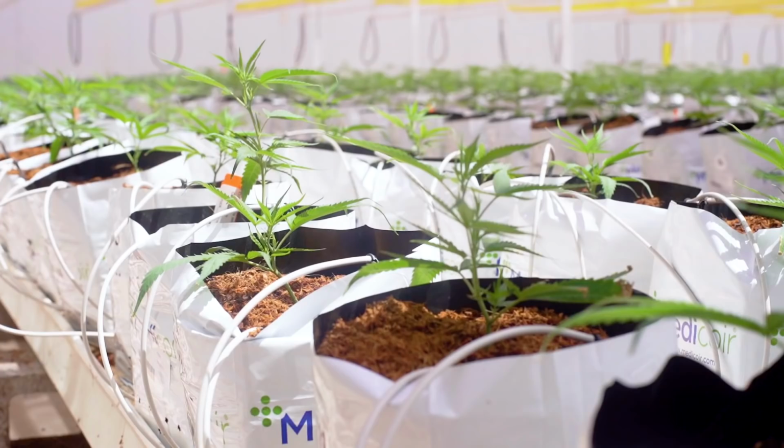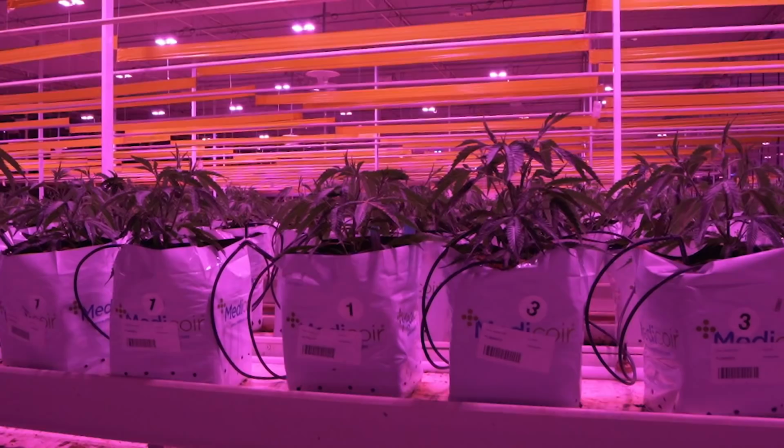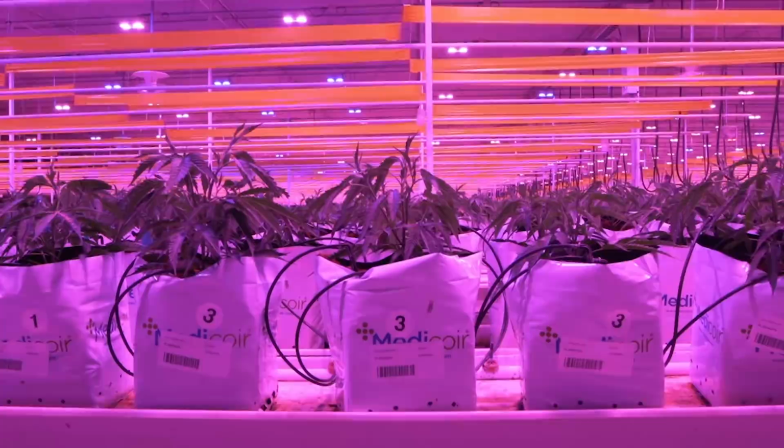Increasing the amount of blue spectrum or blue wavelengths in the last couple days of flower actually improves terpene retention. So you can improve your potency based on your lighting strategy even in the last couple days of flower.